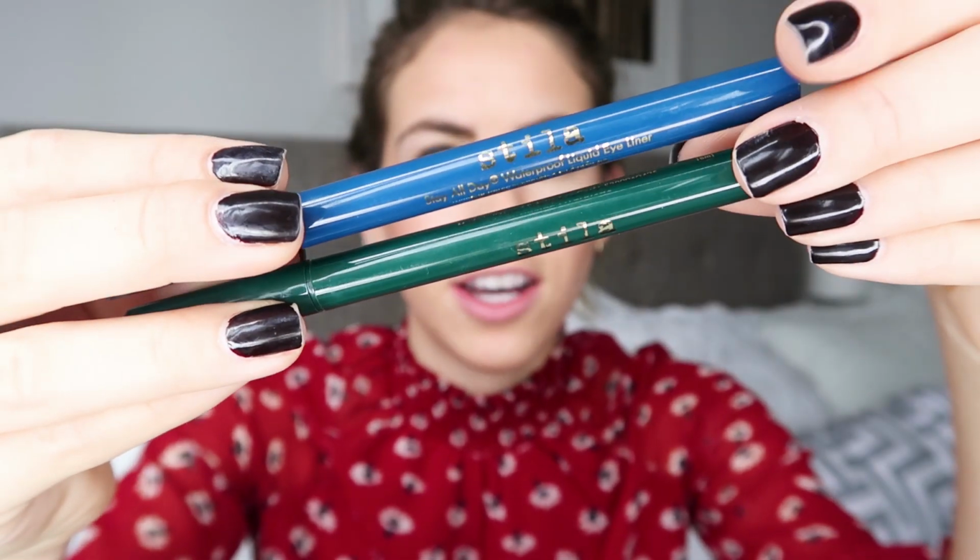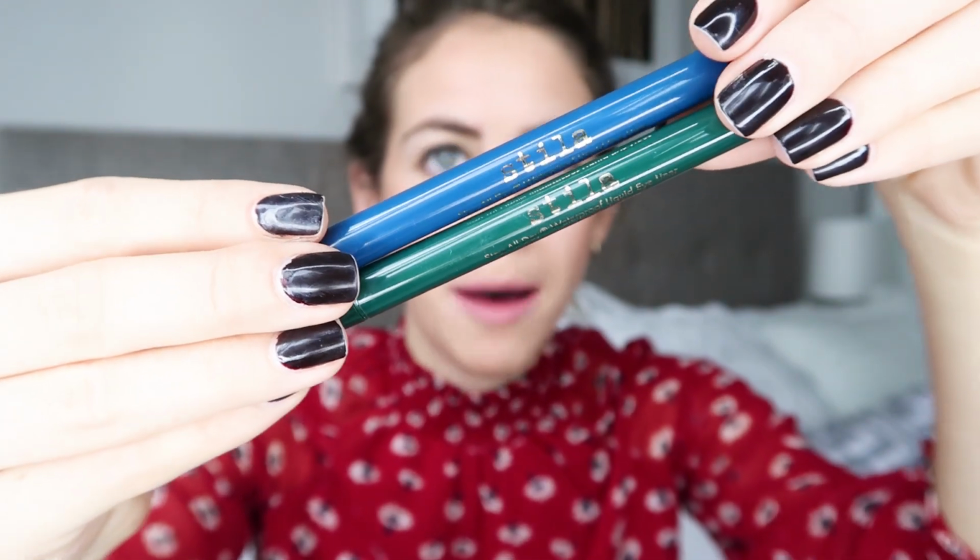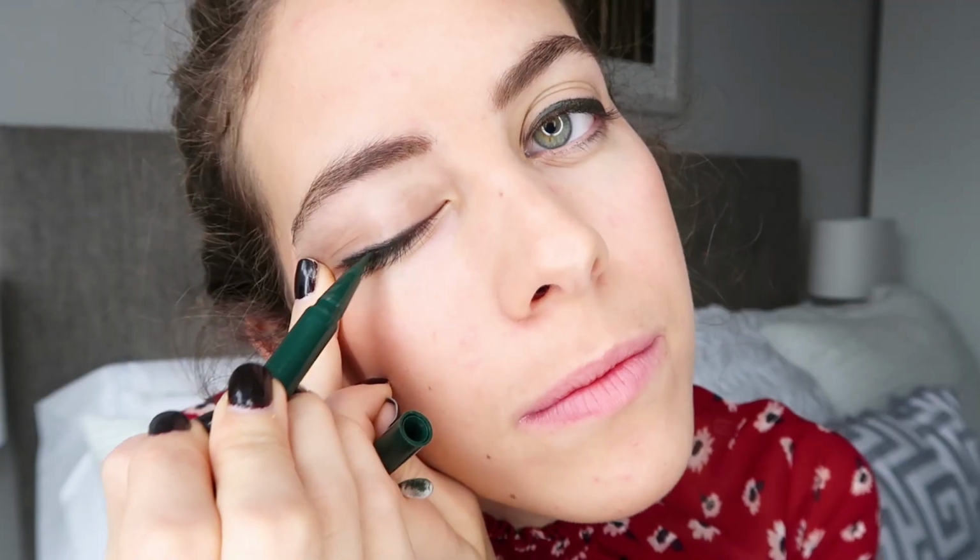Recently, I've been using these colored liquid liners on top of the black just to add a little cool pop. I'm gonna do the green. All right, my eyeliner is done, and now it's time for mascara.